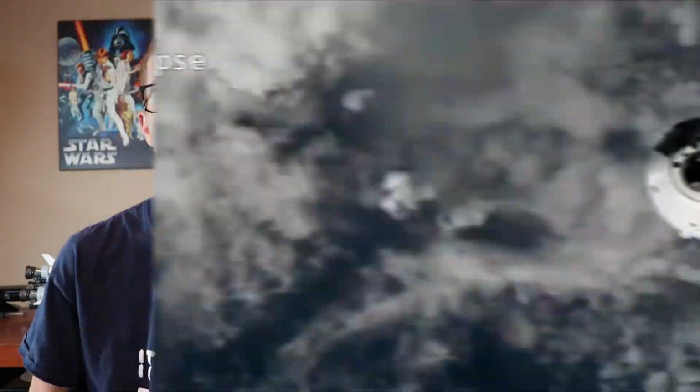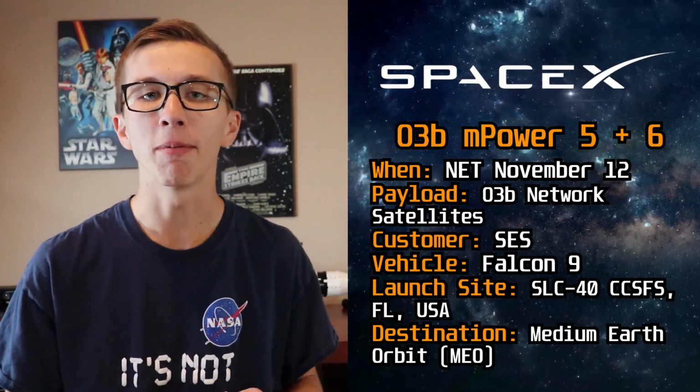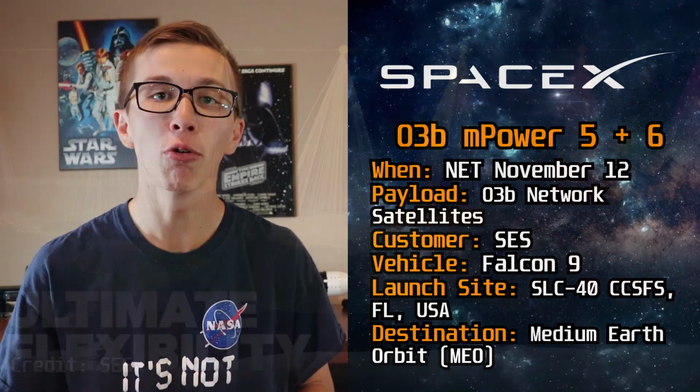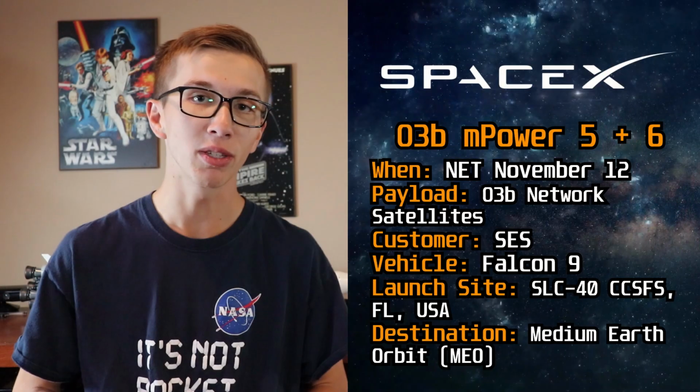Next up for SpaceX is the O3B mPower 5 and 6 mission. This mission will take up into a medium Earth orbit the SES-owned 2nd generation O3B networking satellites. The booster for this mission will come back and land on an autonomous spaceport drone ship.